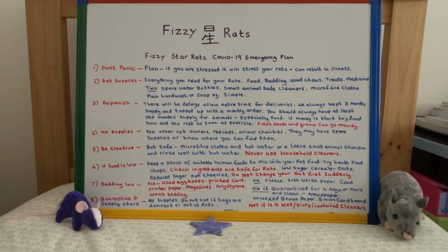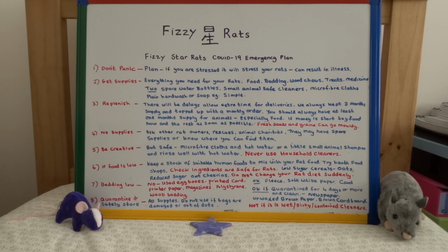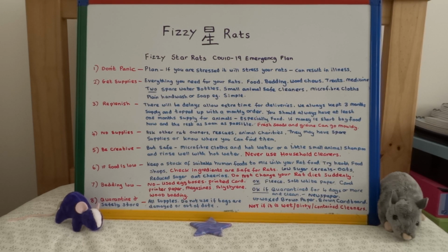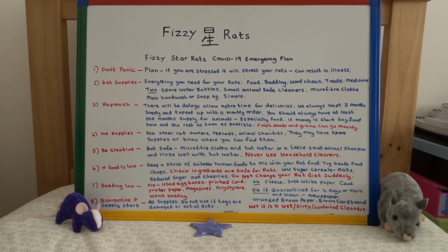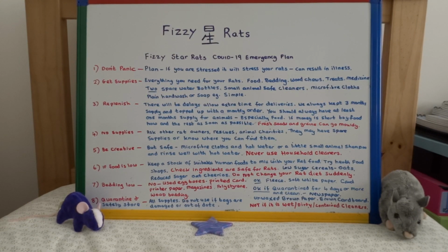They may be able to help you out in an emergency, and a lot of people will maybe have a good idea where you can find supplies, especially at a time like this, because the animal charities will have been contacted by local suppliers who maybe haven't produced rat bedding or animal bedding before, but now they're finding that they are using maybe shredded paper or something that they haven't used before, so always ask around.